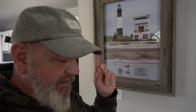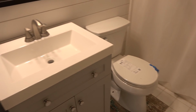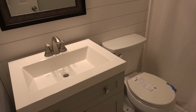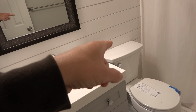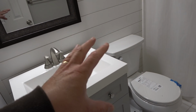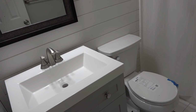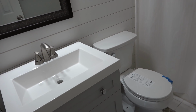Let me just show you some of the finish work in here, a couple of the challenges I had. Okay, a couple of notes. If you're gonna add beadboard, my toilet barely fits. I mean, it barely fits there. So just be prepared for that. If it was another 1/4 of an inch deep, it wouldn't fit.